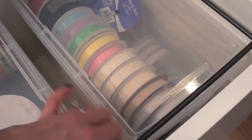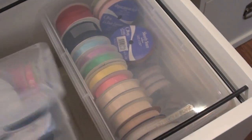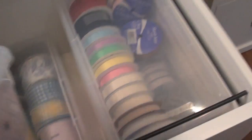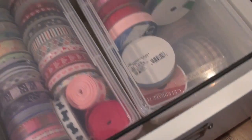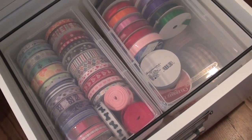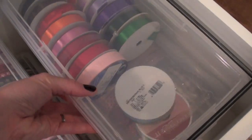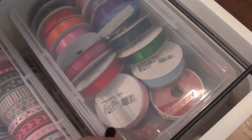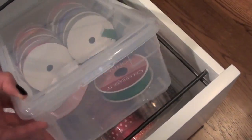So this top drawer is ribbon I would probably mostly use for gifts or projects that would involve wired ribbon or something. And then in the drawer below it, this is all ribbon I bought specifically to make bows for my dog, and I have not had a lot of time to work on that, but I have a lot of ribbon to start, so you can see I have them organized.